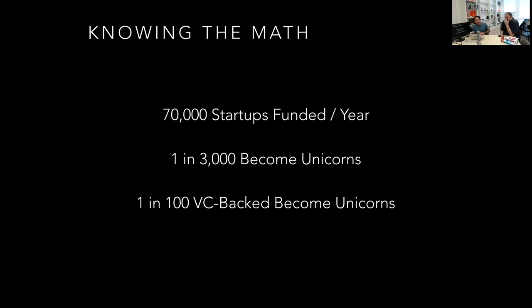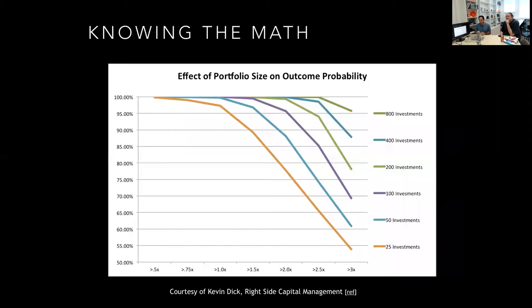So just think about that in your investing strategy. If you can get in alongside a top VC and let them do all the work, it might not be a bad strategy. Knowing the math, this is really the key. Diversification is the key.